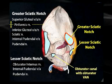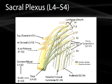Out of the lesser sciatic notch you have the obturator internus and the internal pudendal vein, arteries, and the pudendal nerve, which will then go back underneath the sacrotuberous ligament, and that's how it gets from the pelvis into the perineum. Once it crosses under that sacrotuberous ligament, it is now in the lesser sciatic foramen and in the perineum.